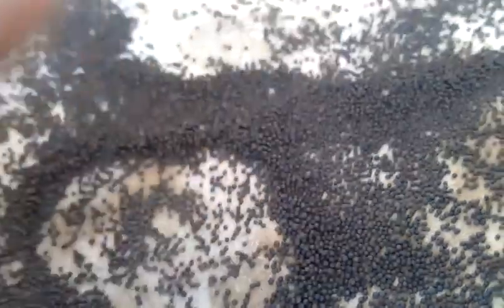Here's some of this black stuff. They call it frack ammo, or black cat. It's really cool because it's just like bearings, and you can't crush it. It doesn't light on fire. It'll glow red hot. It's ceramic. They make it in China.